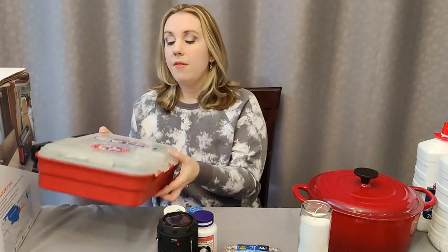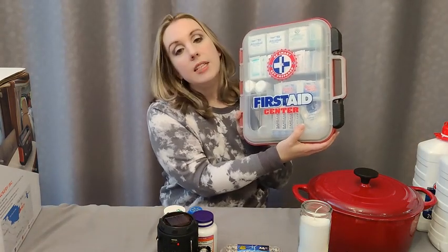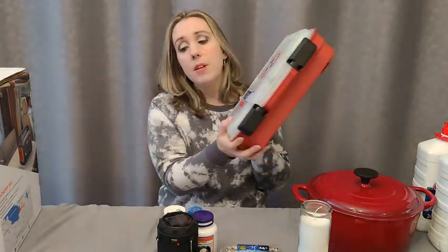The other thing I have here is a first aid kit. This is just something I think everybody should have in their preps. This one's pretty basic. I got it from Sam's Club. And in a future video, I may go over additional over-the-counter things that I think we should have on hand for medical-related situations.